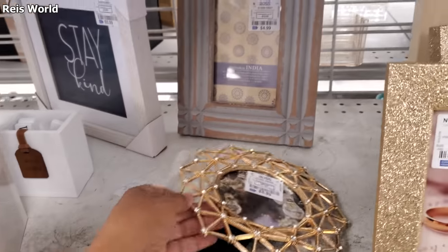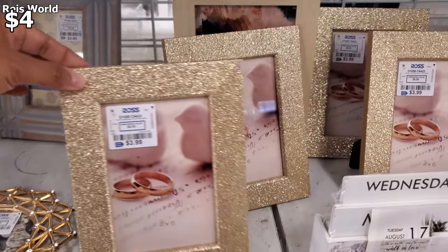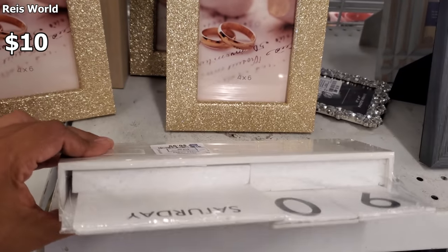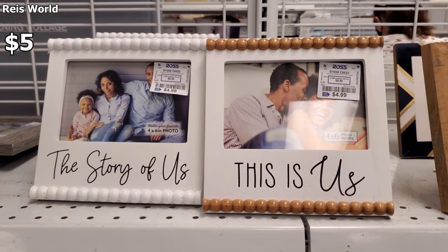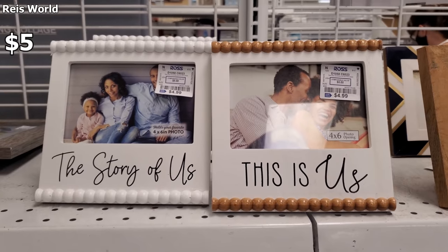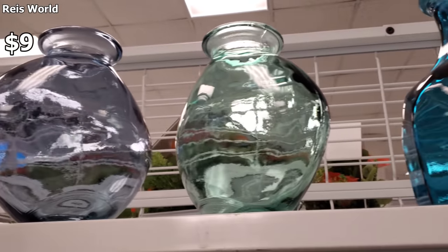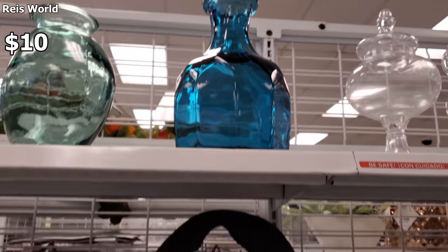$8. And some of the picture frames are $6. These are glittered out for only $4. Then we have, oh, Wednesday, okay. This is only $10, little calendar. And $5 on top. These are pretty nice, $9, not bad. And I feel like that would make a good coin jar. And that one will be $10.